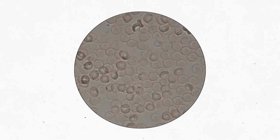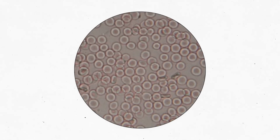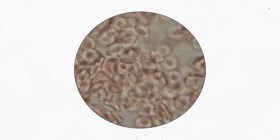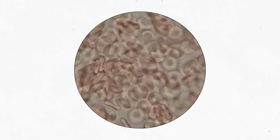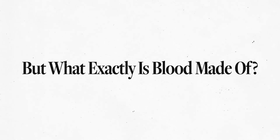Blood is a fascinating substance that flows through nearly every part of our bodies, carrying oxygen, nutrients, and hormones that keep us functioning. It also regulates body temperature and collects waste products, which are then filtered out by our organs. But what exactly is blood made of?